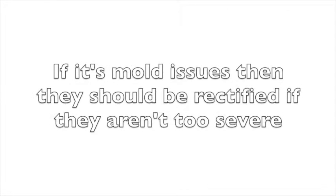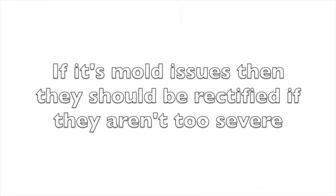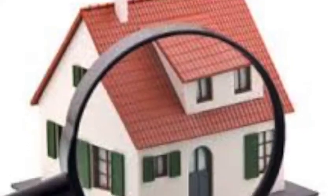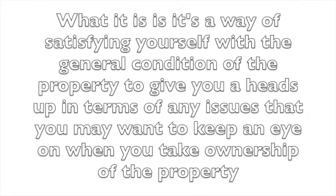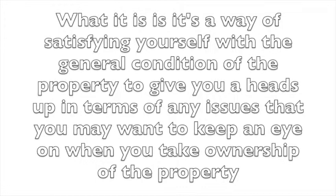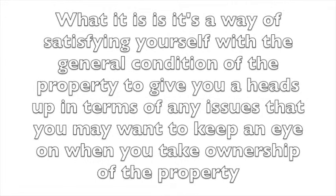If there's vermiculite insulation, then absolutely they should remove it. If there's mold issues, then they should be rectified if they aren't too severe. If the furnace is acting funny, it needs a new heat exchanger, it's pooched. Okay, we get that. But the home inspection is not an instrument to nickel and dime the seller with afterwards. What it is, it's a way of satisfying yourself with the general condition of the property, to give you a heads up in terms of any issues that you may want to keep an eye on when you take ownership of the property. But for the most part, you just got to keep that in mind.